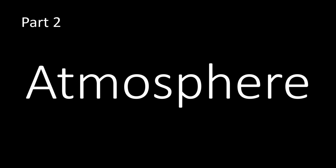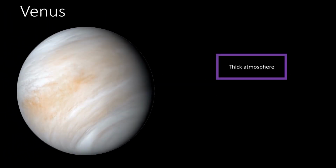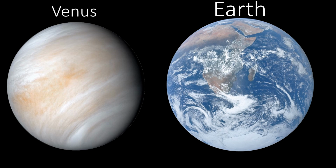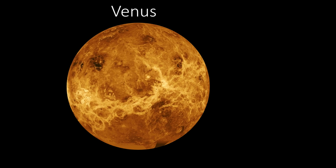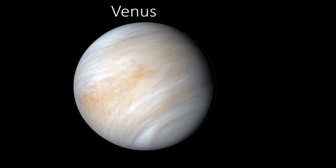Now let's move to part 2, the atmosphere. Venus has the thickest atmosphere of all the rocky planets in the solar system. Venus's atmospheric thickness is about 92 bars, and Earth's atmospheric thickness is only 1.013 bars. Venus's atmosphere is so thick that its surface is very mysterious. Venus's atmosphere consists of 96% of carbon dioxide and 3.5% of molecular nitrogen.